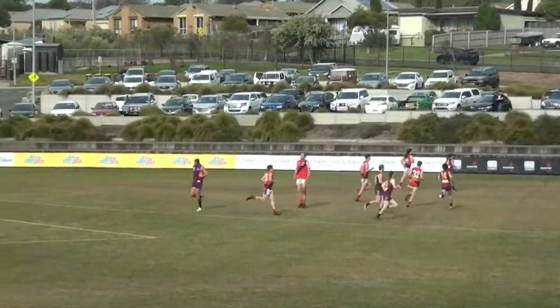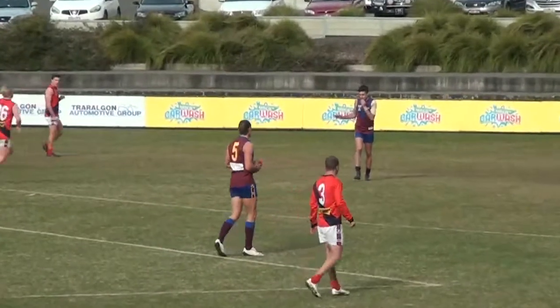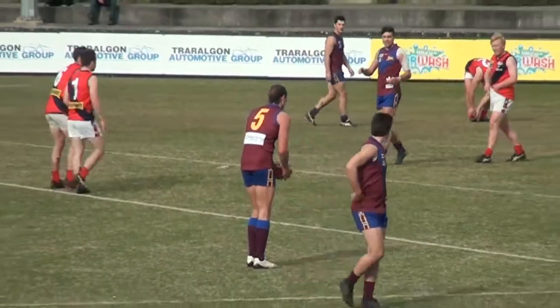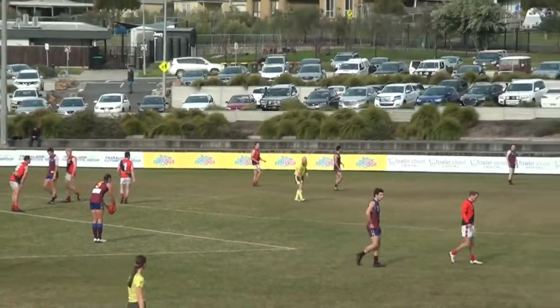Go forward, Spencer White. Textbook sort of stuff. Yeah, great movement and great forward run too. And it all started from the big man, Farrell, didn't it? He took it on, took the grass in front of him, and the handball in front, I think it was, to Blazer to start things off, wasn't it? It was really good play.